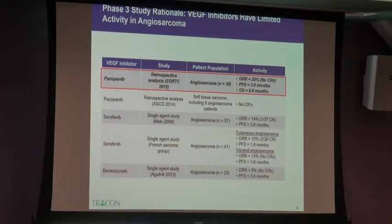The most recent data, and this was actually even updated more recently this year, is from pazopanib's single-agent study of 30 patients, now updated to 40 patients. 40 patients treated with operative angiosarcoma. There have been no complete responses in that study. The PFS, even at 40 patients, is still 3 months, and the overall survival is 9.9 months. So again, this is a very deadly tumor.